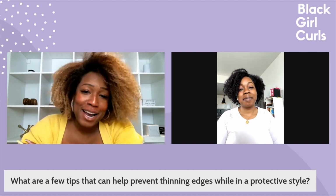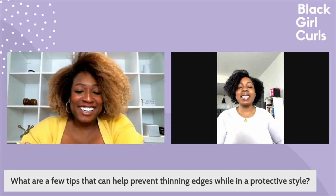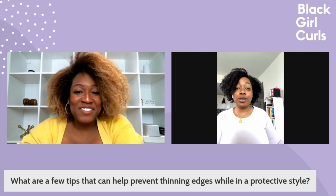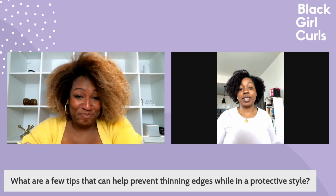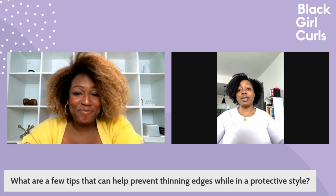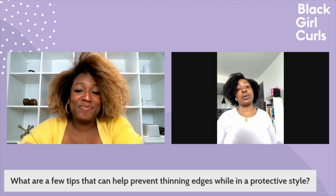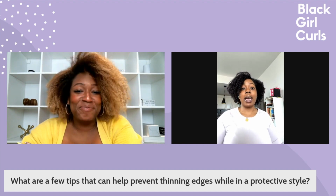My hair didn't survive the braids last year. Like you said, having color treated hair is also another conversation in relation to braids. I tell folks with color treated hair, give yourself time, let the color get a little older so your hair isn't as weakened when you do it. Do treatments before you get the braids and after the braids.